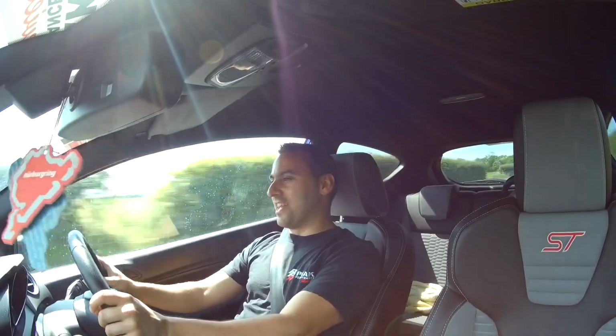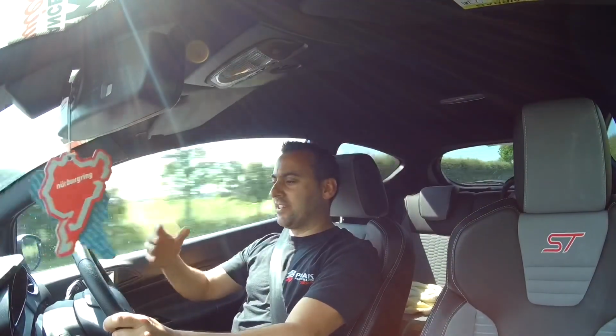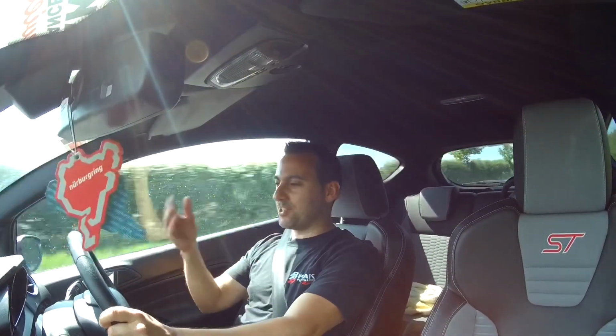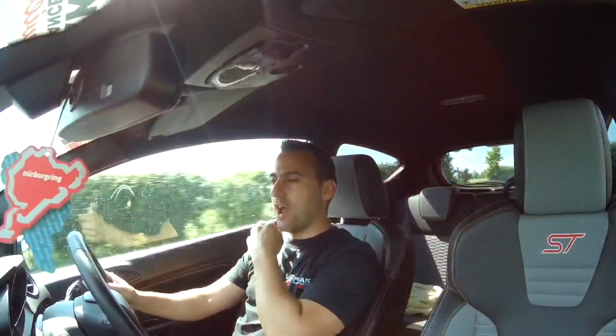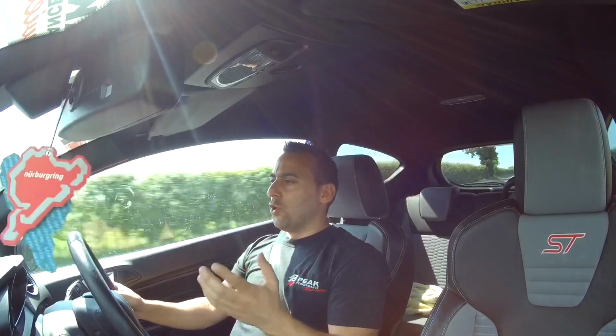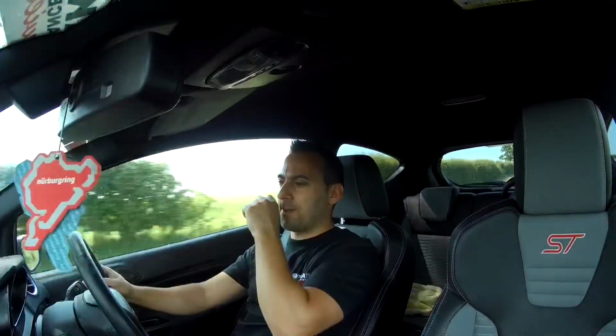And it is really nice to be back out in the car, enjoying these country roads in the sunshine. Temperature's 33, very hot, beautiful day today, and I've been out in the car quite a bit. So also, why do people buy these cars? Why do people go for the Mark 7 Fiesta ST?